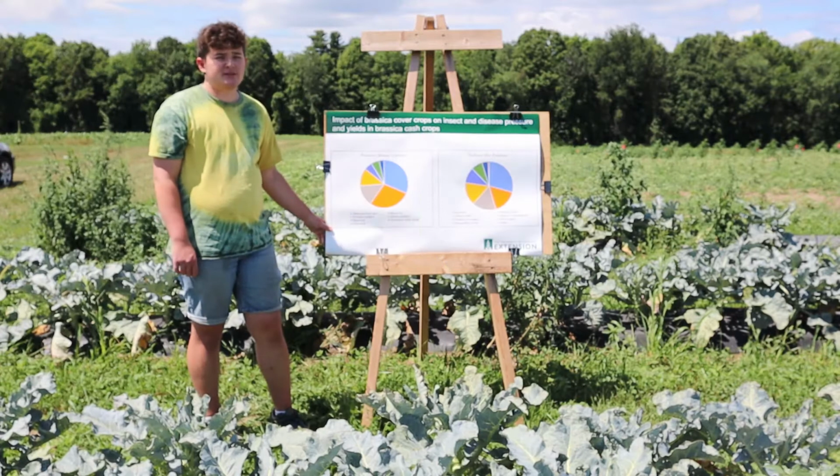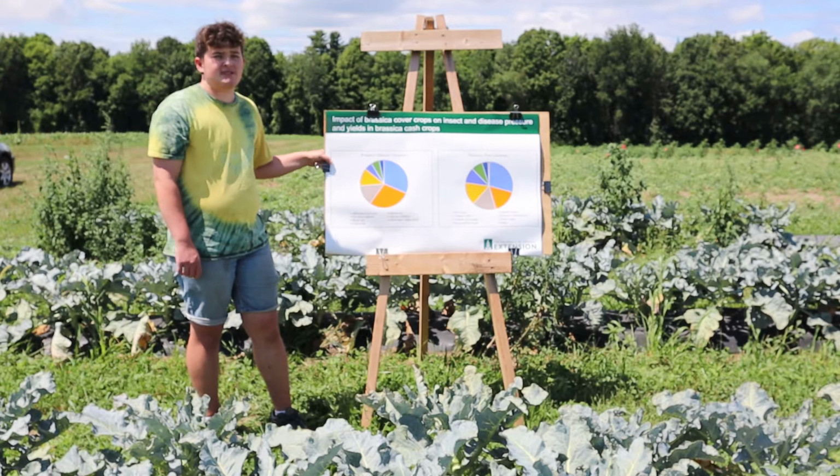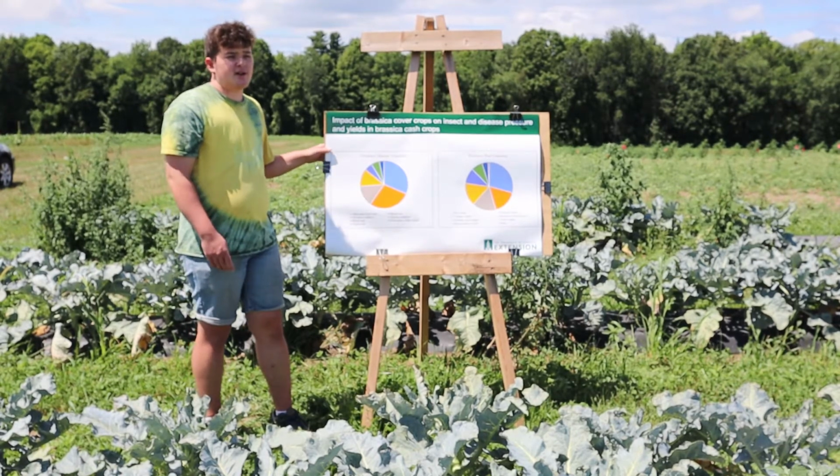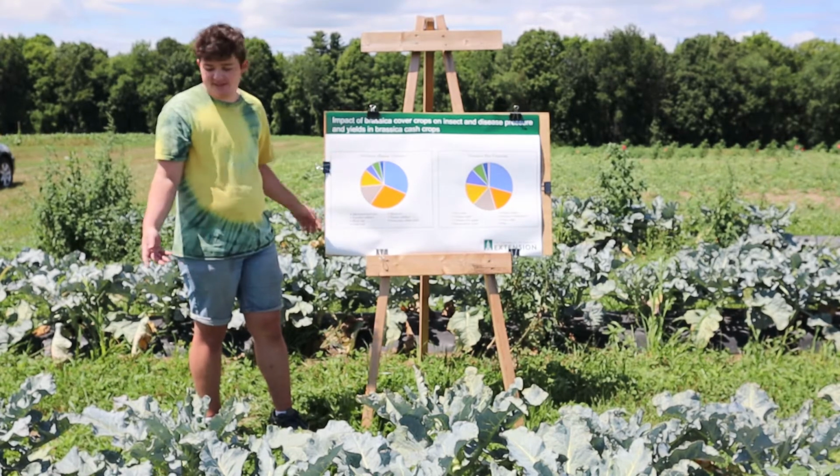Hi, I'm Rory. I'm going to be talking about our cover cropping and Brassica trial. This trial is looking at the impact of fall cover crops on a spring Brassica cash crop like broccoli, such as this one here.